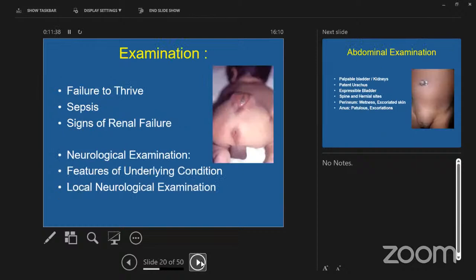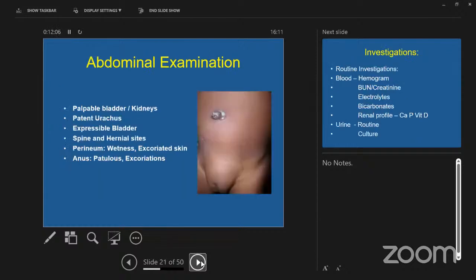Now, on examination, besides findings in the general examination that tell you that all is not well with the child, on neurological examination you will find features of the underlying condition, like an examination of the spine. In this picture, you also see that besides the spinal dysraphism, this child has a very patulous anal sphincter, which points to the fact that the nerves have already been affected, and this child is definitely going to have a neurogenic bladder.